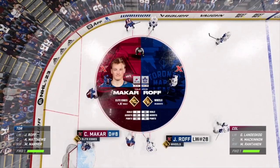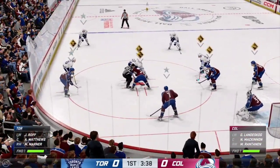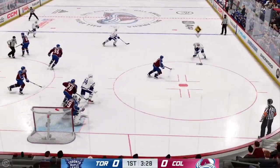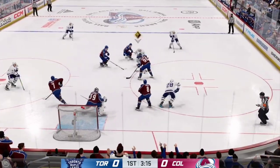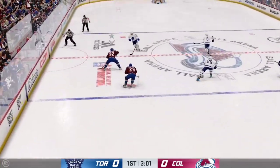I mean, it was starting to look a little ragged in the defensive zone. It's a good play by the goaltender. Back underway, and they take possession here inside the offensive zone. Moves it to Matthews. Here's a shot. Blocked in front. Colorado's got a hold of the puck.